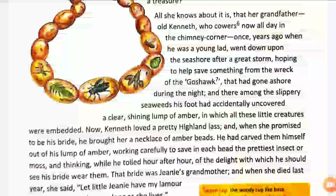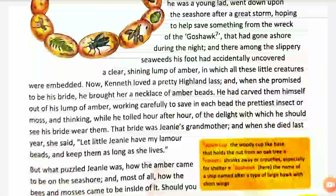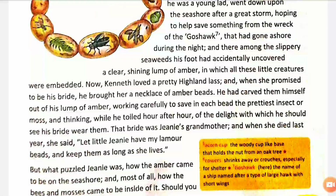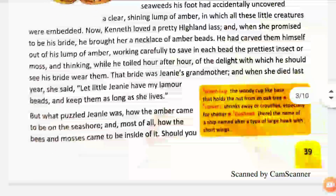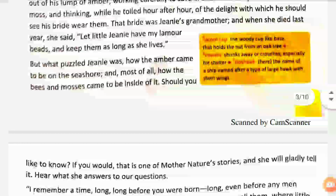After that, Jenny's grandfather had gone to the shore to look at the damage, the wreck of the ship. There he accidentally slipped, means his leg, and uncovered a stone that was amber, a lump of amber. He took that amber, and he thought that he would carve it into a beautiful necklace and gift it to Jenny's grandmother. And it was given to her grandmother.